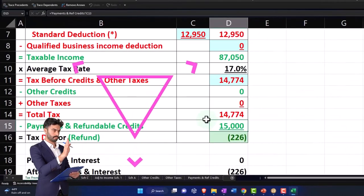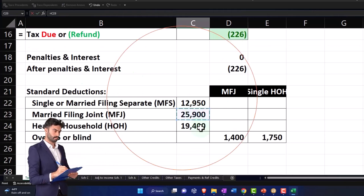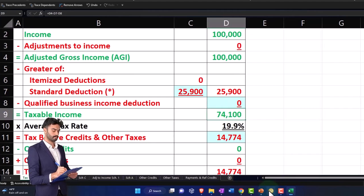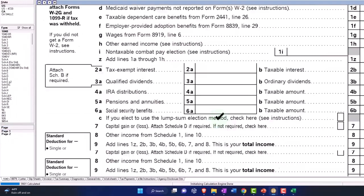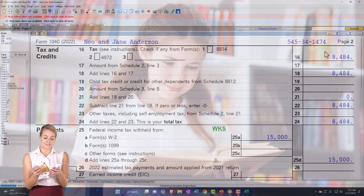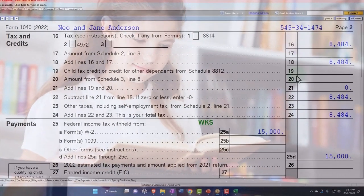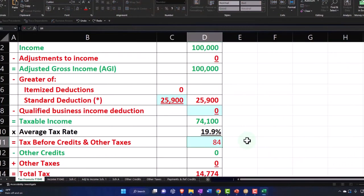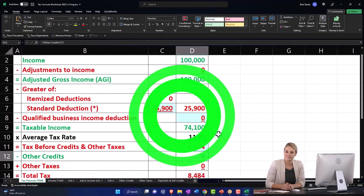So in any case, if I go back to the equation here, all that's happening is now I'm upping the married filing joint to the 25.9. So there's the 25.9 getting us to that 74.1. So the 74.1 on page one is here. And then on page two, the tax calculation is now lower because one, the tax is lower, but also two, we're using different tables for married instead of single. So 8484, right? That would be that.